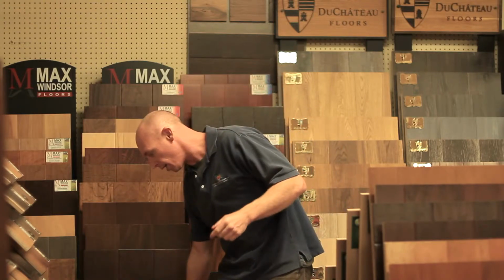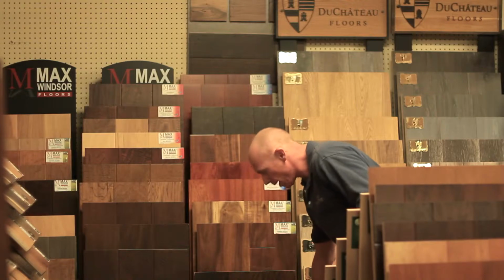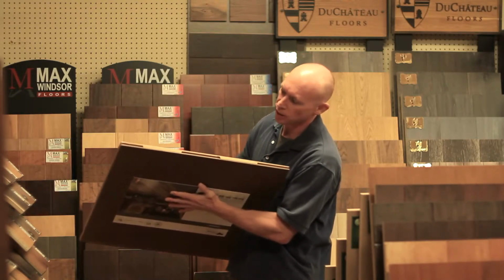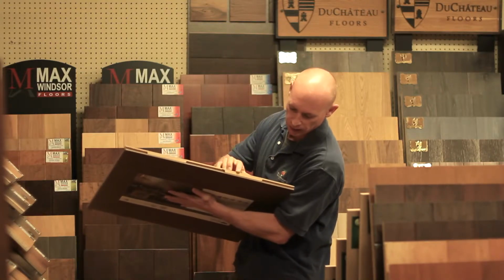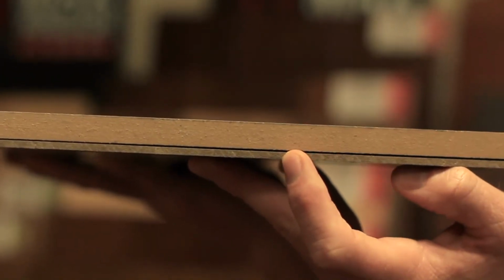Now the third one we get into is laminate flooring. And laminate flooring is basically a high-density fiberboard, okay, or HDF. And that's going to be, it's characteristic of, it almost looks like solid, but it's not. It kind of has the same attributes as it, but it gets floated, and we'll get into that. So this is compressed particle board.